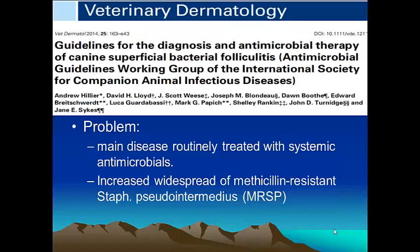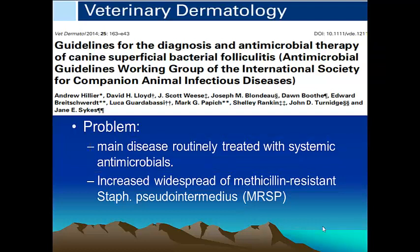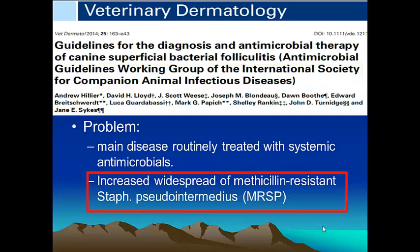So anyway, if we go back to the canine superficial bacterial folliculitis, which is the same as superficial pyoderma, this is definitely one of those diseases for which more systemic antimicrobials have been traditionally prescribed in dogs, which was put together by the working group of the International Society for Companion Animal on Infectious Diseases. And the other problem that they identified was that there is increased concerns regarding the widespread use of resistant bacteria infecting dogs and cats. And this is particularly so with this methicillin-resistant Staphylococcus. And the fact that some of these superbugs are not responding to some of the major groups of antimicrobials is really a strong stimulus to use a topical approach, as we will see in a little bit.